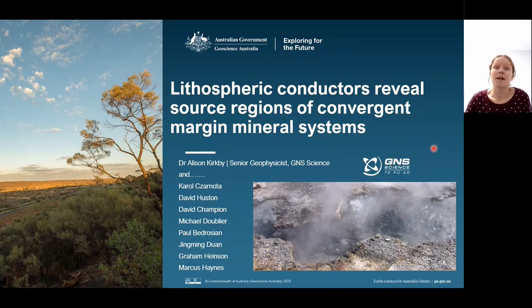So welcome, Alison. Hi, so I'm going to be talking to you today about some work that I was working on at GA, and it was looking at the correlation between conductors identified by magnetotelluric models and mineral systems. And I thought I'd include a little picture of an actively forming convergent margin mineral system as a shout out to my current hometown.